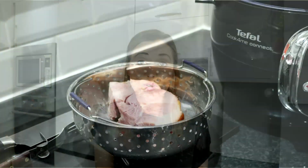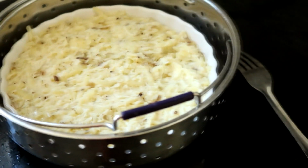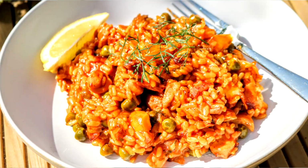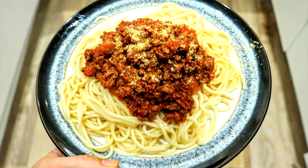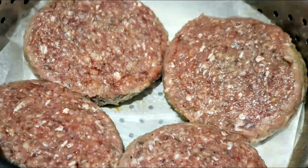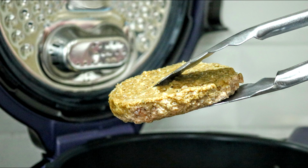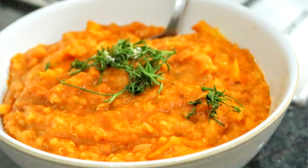And so far I've cooked a gammon joint, a potato kugel, although I think that is better in the oven because it crisps, my own paella as I mentioned, and that recipe will be coming soon, a beef and ale stew, a delicious plate of spaghetti bolognese. I experimented with the steam rack with a layer of parchment paper and cooked some burgers. I found that tip from another blogger, although I ditched the paper next time, but it was very tender, and a basic sachet of mixed vegetable rice and a vegetarian dahl.